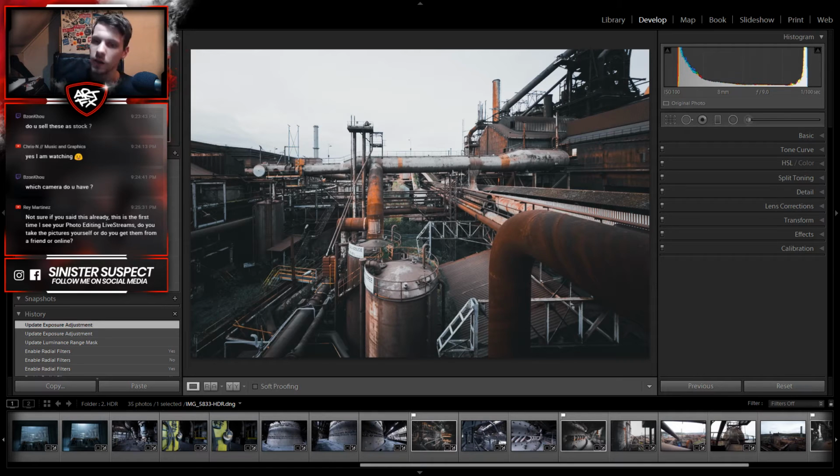Which camera do you have? The shots that you're looking at right now, those were shot on a Canon 550D. If you're in the US, that one is, I think, called the Canon Rebel T2i. It's a Canon EOS 550D. It's a crop sensor camera. It's the camera I shot on for years, actually.